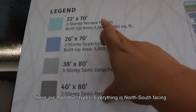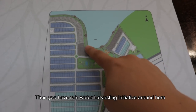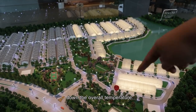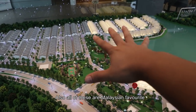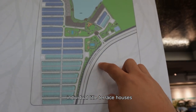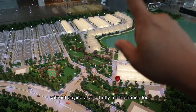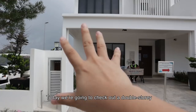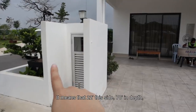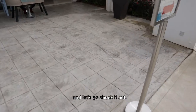There are four product types. Everything is north-south facing. Then you have rainwater harvesting initiative around here. Then you have the lake to cool down the overall temperature. Also, all of these are Malaysian favorite individual title terrace houses, so it means you get to enjoy all these greens and facilities without paying a very hefty maintenance fee. Today we're going to check out a double-story terrace house, 22 by 70. So it means 22 this side, 70 in depth. And let's go check it out.